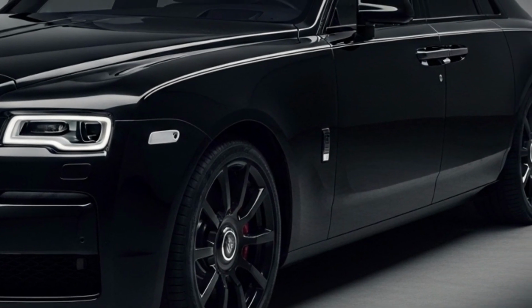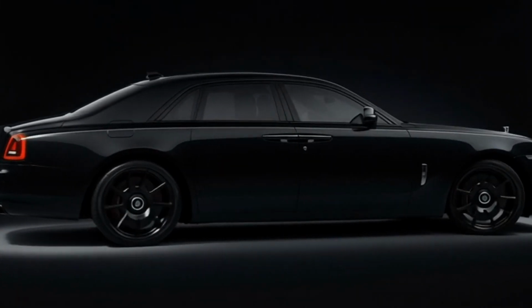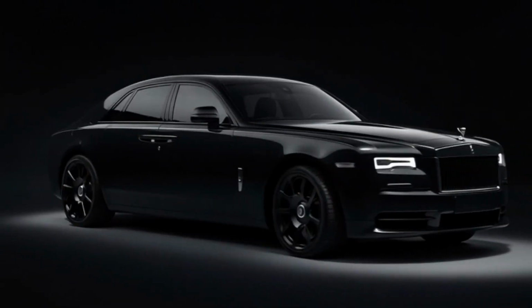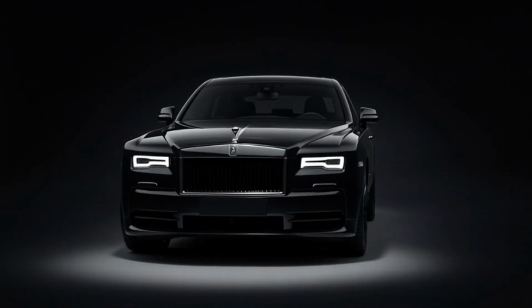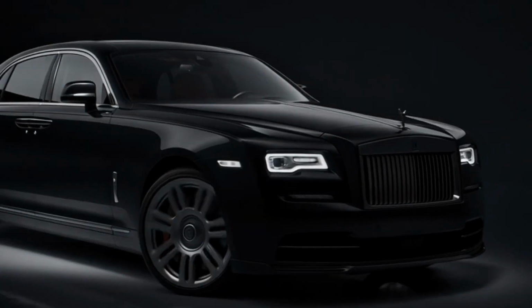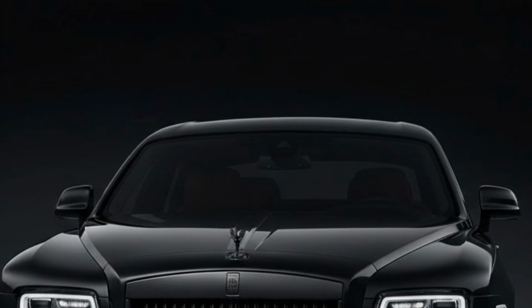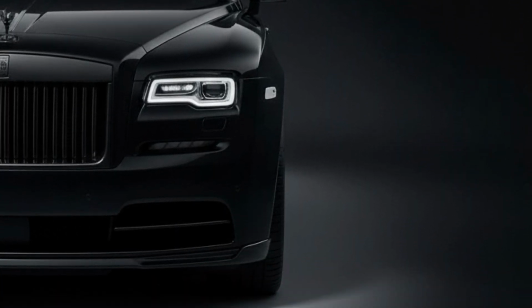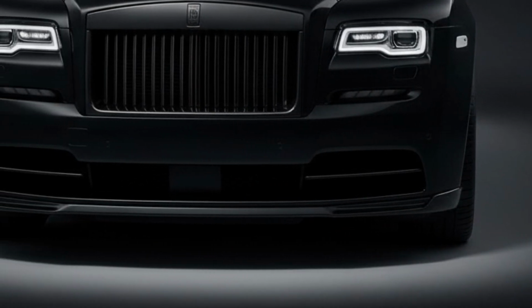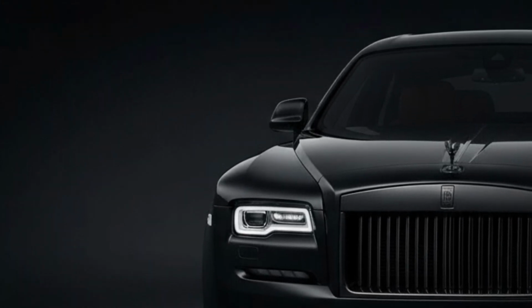The feeling of a V12 gently moving thousands of pounds of luxury with effortless torque is something that won't return. That's why collectors are already paying close attention to this generation. The 2027 Black Rolls-Royce may become one of the last symbols of classic ultra-luxury before the brand becomes fully electric. Not because electric is worse, but because it's different. And different changes everything.